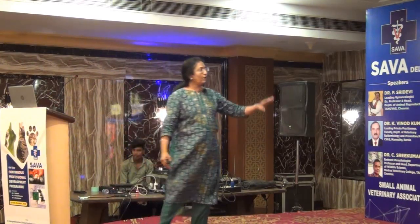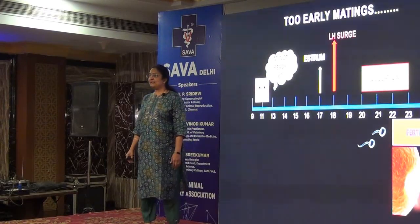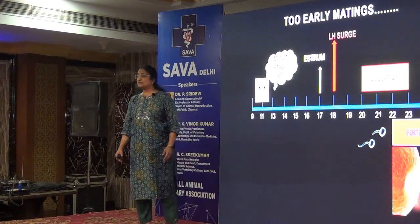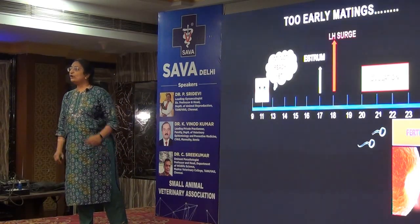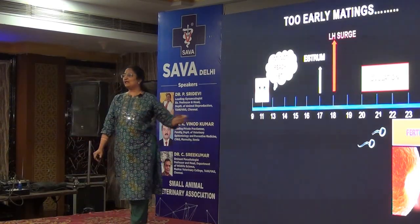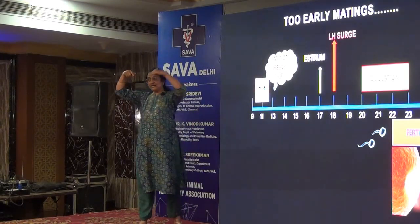Okay, chalo. Now, what's going to happen in this case? When are you going to calculate the gestational length, or the date of maturation? 63 to 65 days from where? From the LH surge. But what will you be calculating? You will be calculating from the date of mating. Okay, this is connected to your case in the morning.